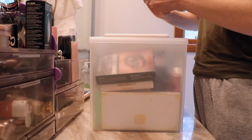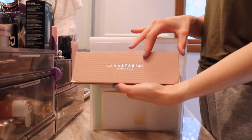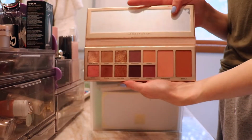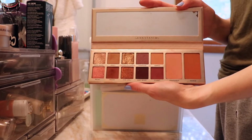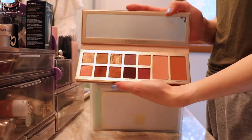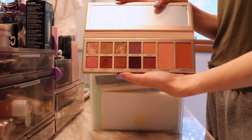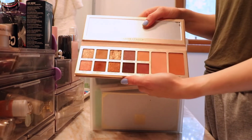So this first palette, ooh, got a little dirty. This was a holiday palette from Anastasia, or ABH, I always say ABH. Came out last year. And I have to say, it is such a good formula, and it's vegan, so that was like a really big selling point for me. When I found out that this was vegan, I basically happy danced in Sephora, because a lot of her horizontal palettes are not vegan, like some of her older ones, and the fact that this one was, I was like, absolutely, that is coming home with me.